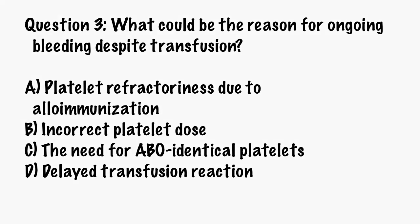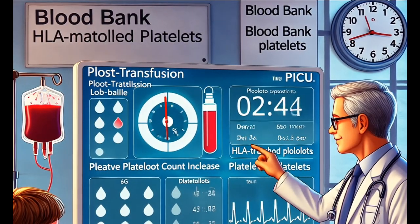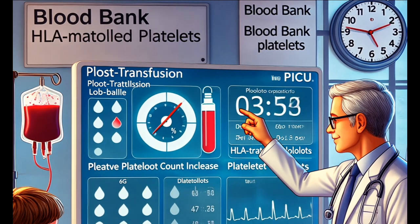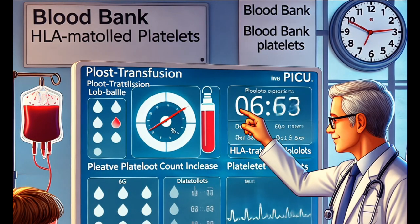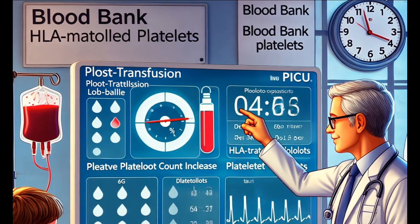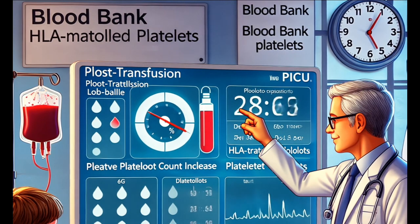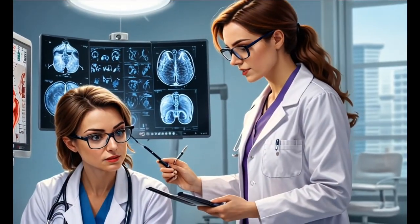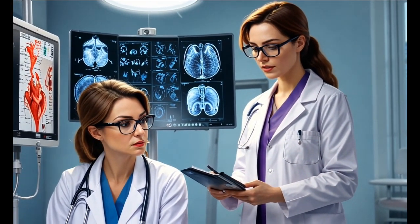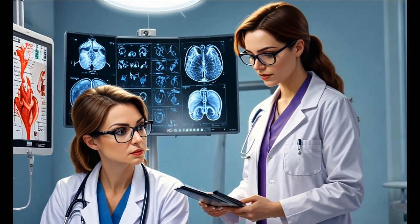D. Delayed transfusion reaction. Correct answer, A. Platelet refractoriness due to alloimmunization. Platelet refractoriness occurs when patients develop HLA antibodies from previous transfusions, reducing transfusion efficacy. A corrected count increment, CCI, below 7,500 post-transfusion suggests platelet refractoriness. Management: consider HLA-matched or cross-matched platelets in consultation with transfusion services.